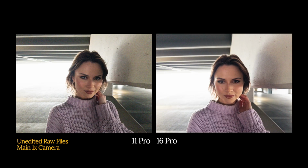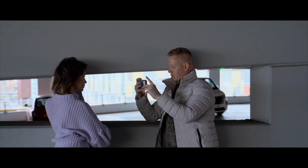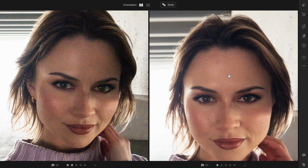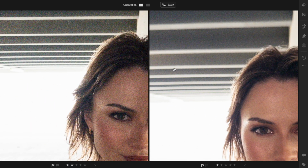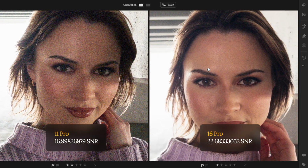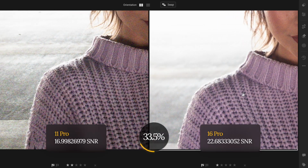Now let's take it to the extreme. In these examples, both phones are set to ISO 640, which may not sound too high, but in iPhone RAW photography land, ISO 640 may as well be ISO 6400. And as predicted, the 16 Pro's image is a lot cleaner. In these low light examples, the 16 Pro's signal-to-noise ratio is 22.68, and the 11 Pro's is 16.99, meaning the 16 Pro's signal-to-noise ratio is 33.5% better.